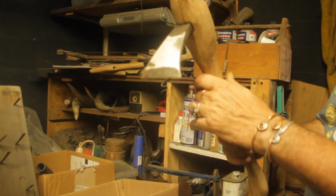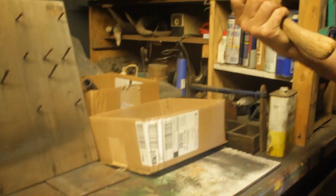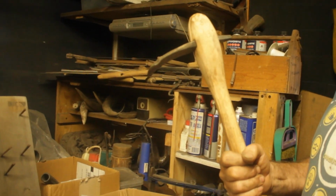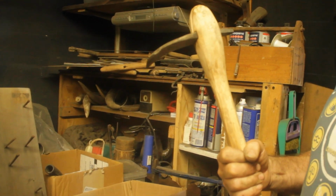another tool that I made, which is an adze, and it was inspired by a customer who brought a hoe in, which he got from Africa. It was busted, but then I reforged it and set it back into the handle, and I decided I wanted one of those for myself for cutting.